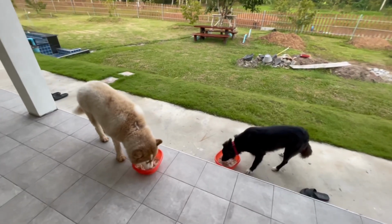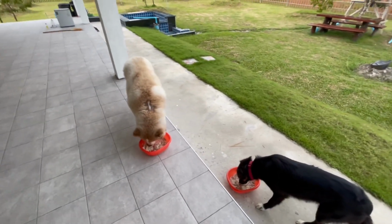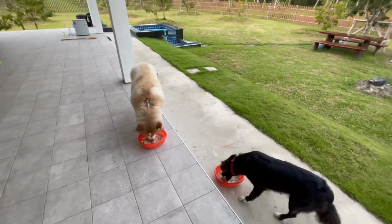The dogs are eating their dinner. I think they're having a bit of chicken and rice mixed together. They're both eating, that's good news.